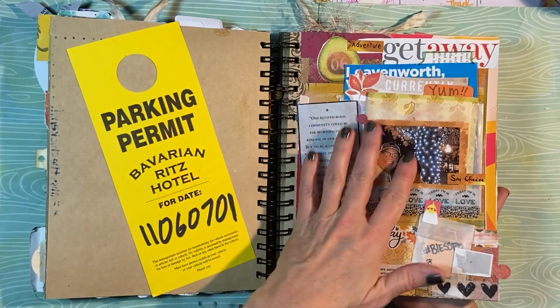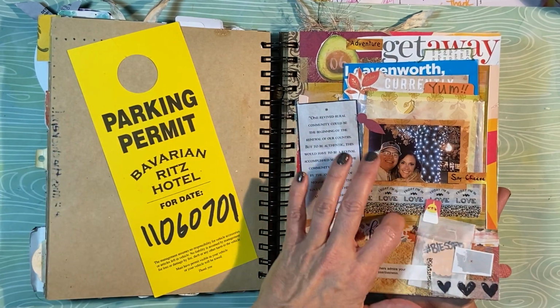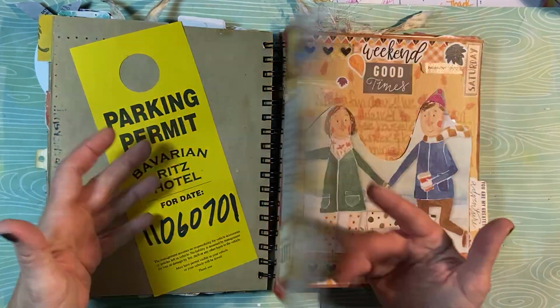I didn't know when I was going to do it, if I was going to do 1 page each day, but I don't really want to, anyway, I had plenty of pages. So I'm really sticking to this side. If I have something extra, kind of goes over here. So this was obviously our parking permit.